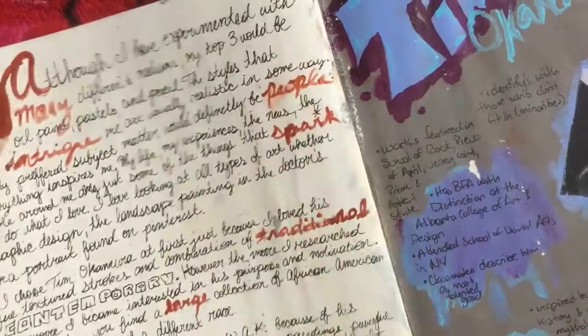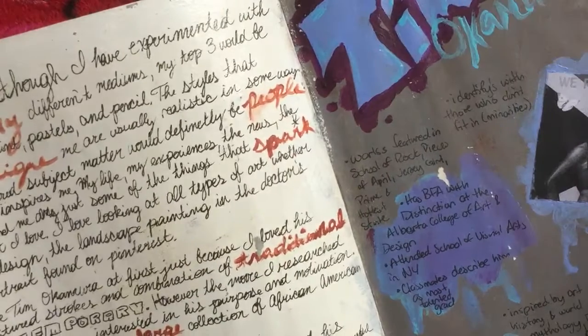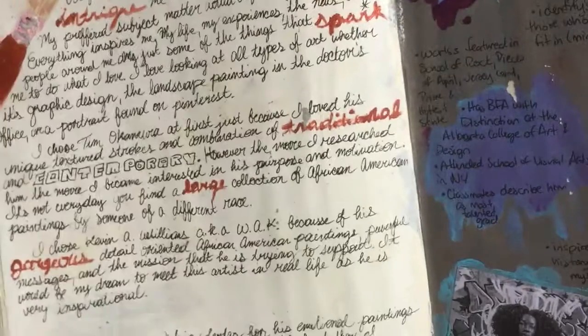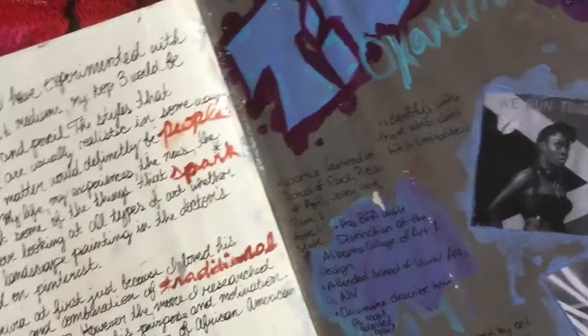So for our midterm, we had to choose 3 artists that we admire and write an artist statement. So on the left, we have my artist statement, which I can read in another video. If you guys are interested in that, go ahead and comment down below, because that's a thing, and I could show like how then and now.